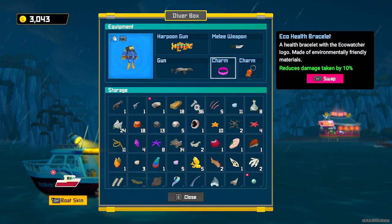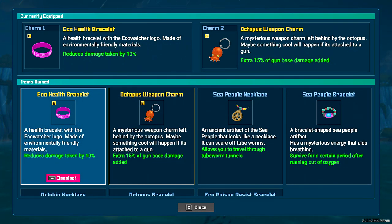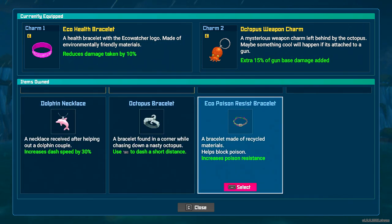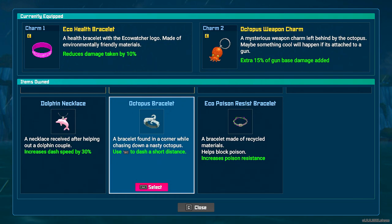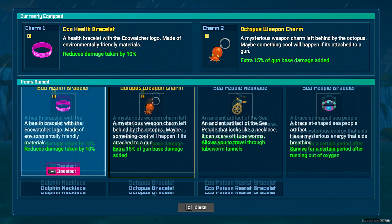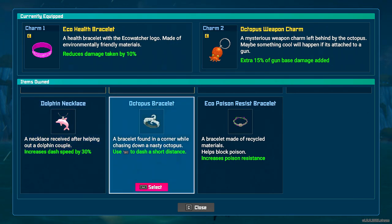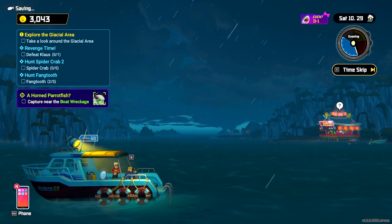I mean, my charms. This would allow me to survive for a certain period after running out of oxygen. But once you run out of oxygen, you're out of oxygen. What are you going to do? Poison resistance. We could dash. Increase dash speed. I mean, these two things might be useful down there against the great white. Use left control to dash a short distance. But I really like having extra gun damage because that's what we need to do. We need to wear him down. I don't know. We'll decide next time.